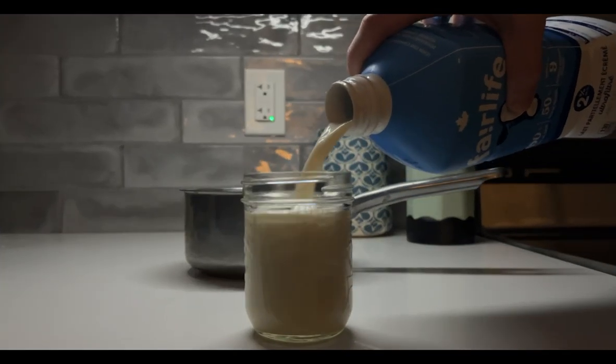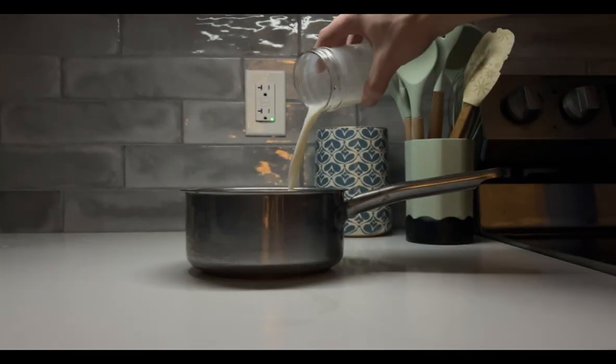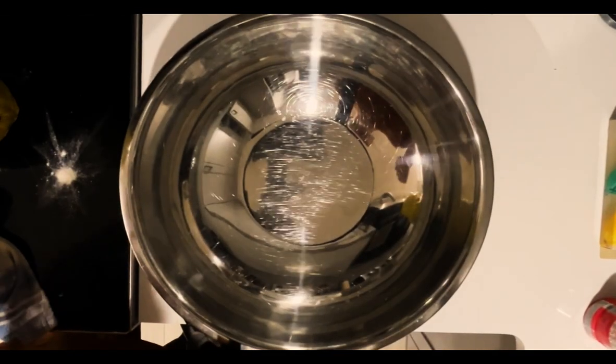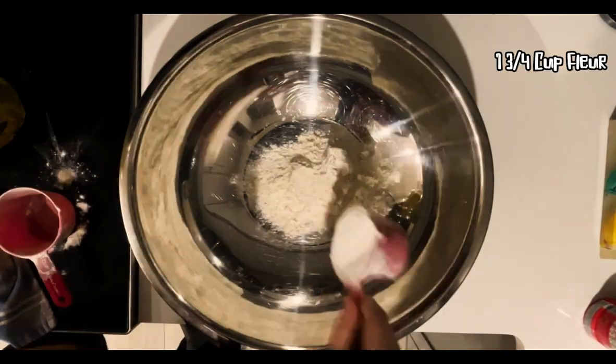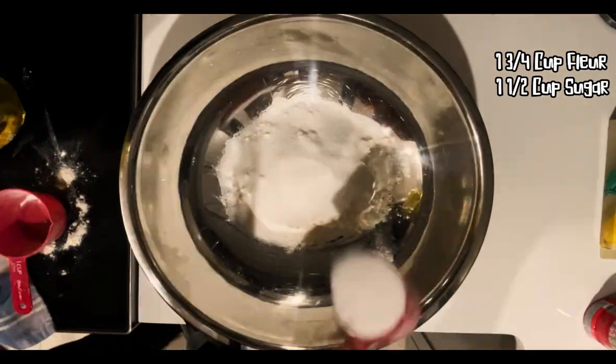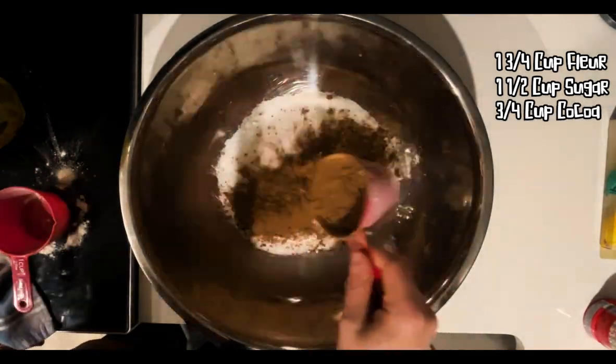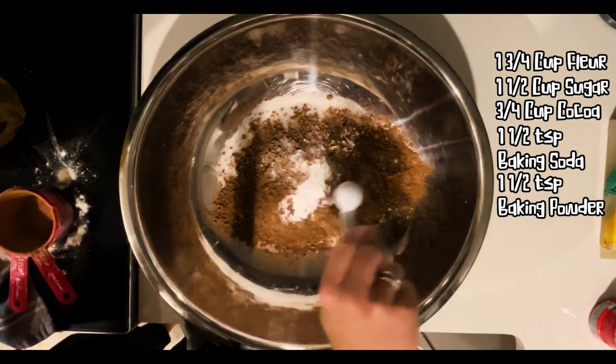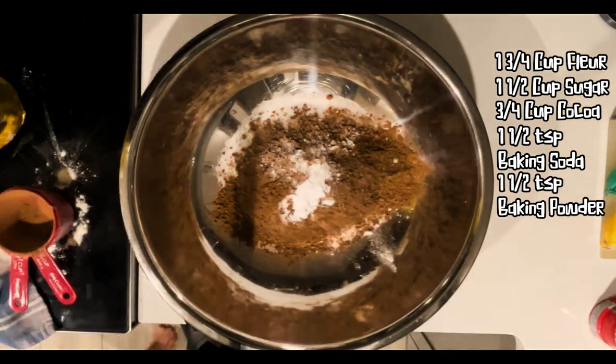So we're just gonna combine 1 cup of milk to that whole nicotine cartridge from the inhaler. We're just attempting to warm this up a bit. Now we'll start by mixing our dry ingredients. Add 1 3/4 cups of flour, 1 1/2 cups of sugar, 3/4 of a cup of cocoa powder, 1 1/2 teaspoons of baking soda, another 1 1/2 teaspoons of baking powder, and a pinch of salt.